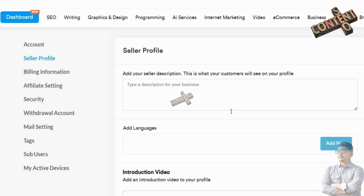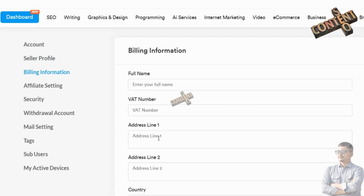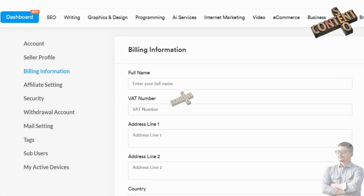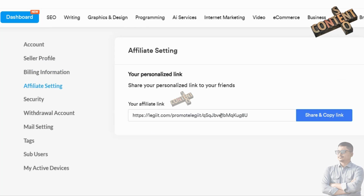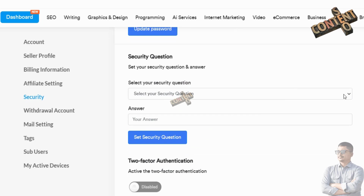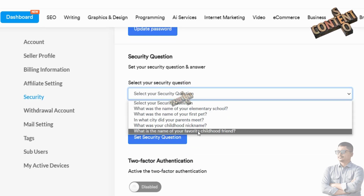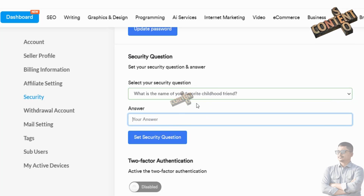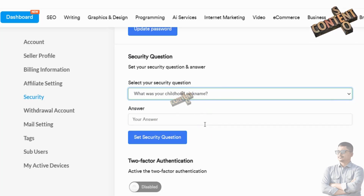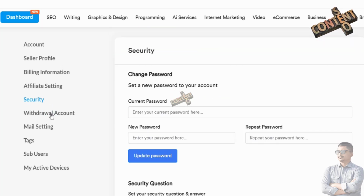Here are the step-by-step instructions for signing up on Legiit.com. Go to Legiit.com on your web browser. Click on the Sign Up button located at the top right corner of the home page. Choose your account type as either a buyer or seller. Enter your email address and create a username and password. You can also sign up with your Google or Facebook account. Click on the Sign Up button.